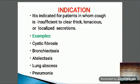Indications: it is indicated for patients in whom the cough is insufficient to clear the mucus or secretions, or sometimes if there are localized secretions present in the airway of the patient. Other conditions include cystic fibrosis, bronchiectasis, atelectasis, lung abscess, or pneumonia. These disorders in your lungs lead to increased build-up of secretions in your lungs.